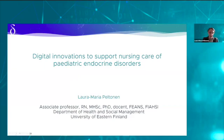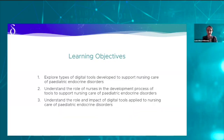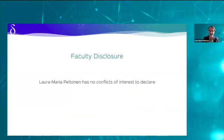Let's see if I'm able to change slide here. Here we go. I just jumped two slides there. So this is my disclosure: academic, no conflicts of interest at my end today.